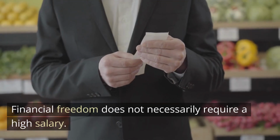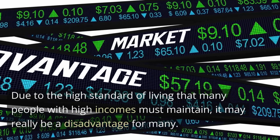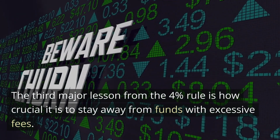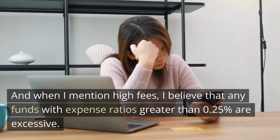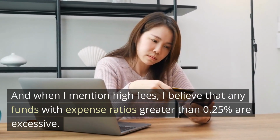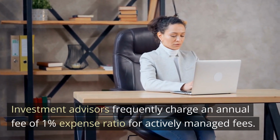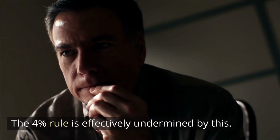Financial freedom does not necessarily require a high salary. Due to the high standard of living that many people with high incomes must maintain, it may really be a disadvantage for many. The third major lesson from the 4% rule is how crucial it is to stay away from funds with excessive fees. And when I mention high fees, I believe that any funds with expense ratios greater than 0.25% are excessive. Investment advisors frequently charge an annual fee of 1% expense ratio for actively managed funds. Some even reach 2%.